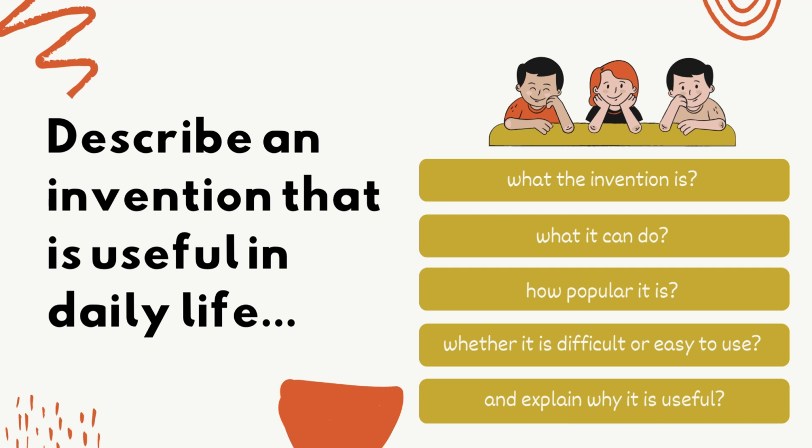Describe an invention that is useful in daily life. What the invention is, what it can do, how popular it is, whether it is difficult or easy to use, and explain why it is useful.